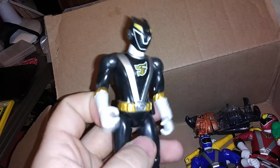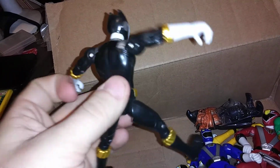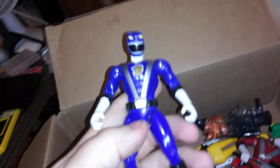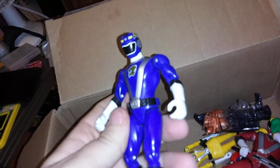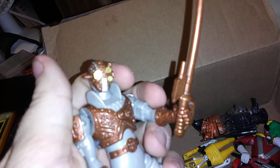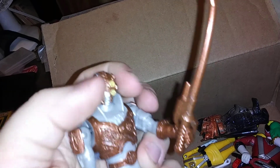Here's a little Black Ranger. Yay, not a whole lot to say about him. Decent articulation. He's not really wiggly or anything. He's in good shape. And then Blue Ranger. Again, just standard. Nothing too special about him. Oh, here's a Grinder, and he actually had his weapon. That's cool. And he had his little helmet. Or mask thing.